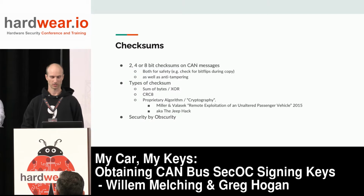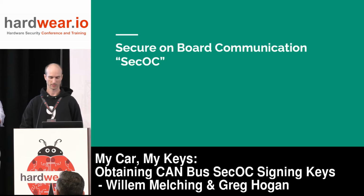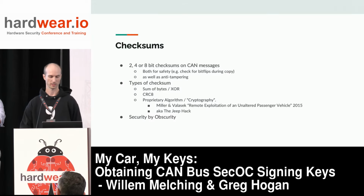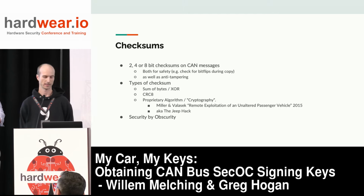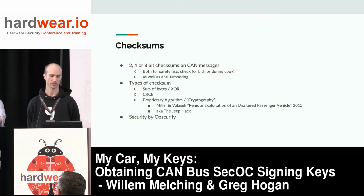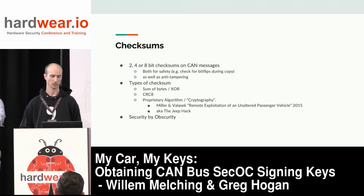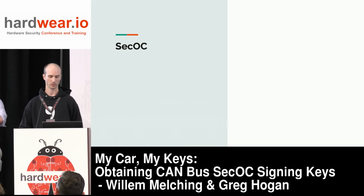All right, so let's talk about SecOC. This is the cryptographic signature that's used in these messages that we were interested in. This is an AutoSAR standard, and it replaces the traditional method of checksums on CAN messages, which is commonly that you use like 8 bits for a CRC8 or some simple XOR operation. Obviously, cryptographic signatures are going to be a lot better.